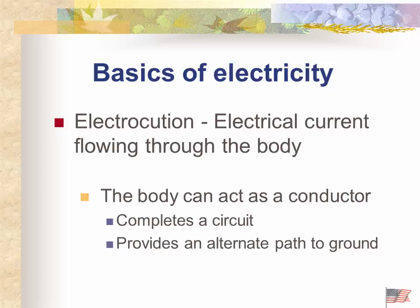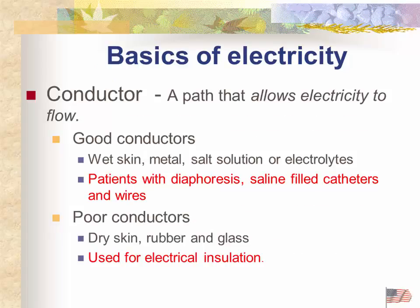When we talk about electrocution, we're talking about current flowing through the body, and the body is a really wonderful conductor. We have a lot of electrolytes in our system, and basically the body completes the circuit and provides an alternate path to the ground. So good conductors are things like wet skin, any electrolytes, as I mentioned, and metals. So patients that are diaphoretic or have an IV in place where we have some electrolytes going through the IV, they're a great conductor. Poor conductors, on the other hand, are things like rubber and glass and dry skin, and this is why we use some of those things for insulation.